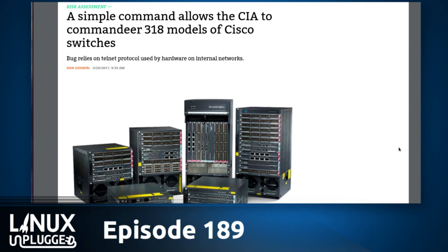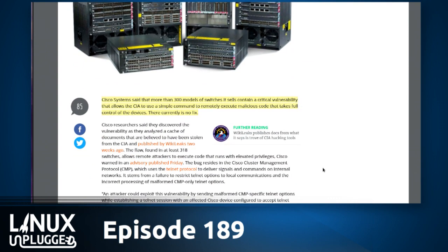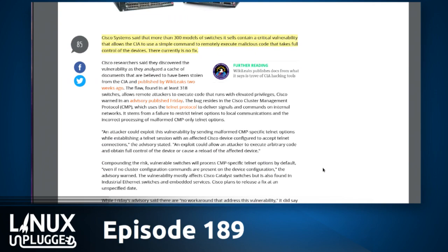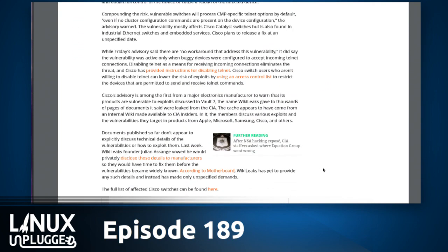And there's this one. A simple command allows the CIA to commandeer 318 different models of Cisco switches. The bug relies on a telnet protocol. Over 318 switches. All right, what's the command? Yeah, right? I don't know. Because all they say is the bug resides in the Cisco cluster management protocol, which uses the telnet protocol to deliver signals and commands on the internal network. So the article is not really giving you the command here.